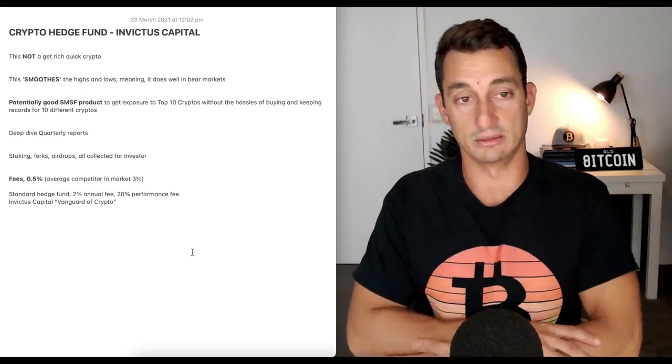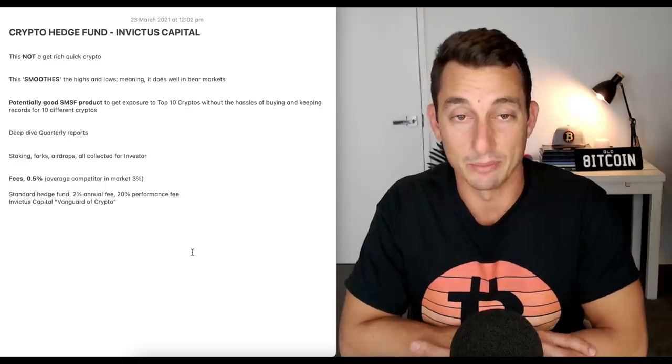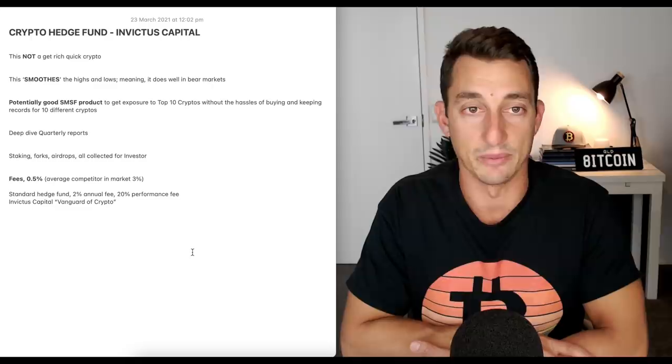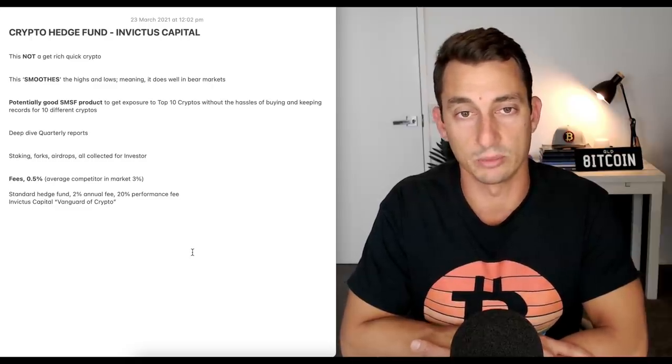So far, it's looking potentially like that, but you know, it's still early days. A couple of years or about 2.5 years old. This fund is about 1.5 to 2 years old, which we're going to take a look at.